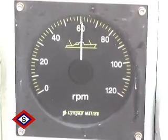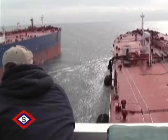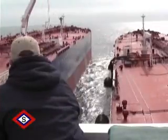The lightering ship continues alongside the supertanker until they achieve a matching course and speed.